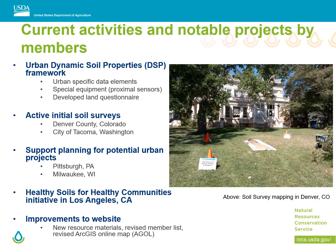Next, I want to highlight some current activities and notable projects by members at their local soil survey offices. We'll start out with developing a framework for dynamic soil properties projects in urban areas. We're looking at some specific urban data elements that we can collect and considering any special equipment that may be needed to do that. Things that come to mind, maybe a PXRF handheld unit. We're also looking at some of the management questionnaire questions for the urban areas.